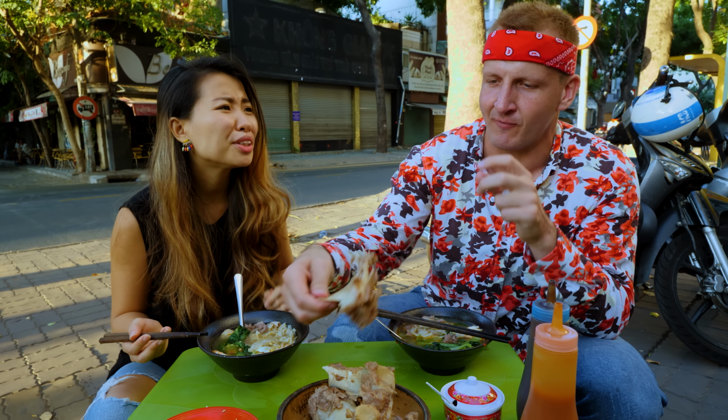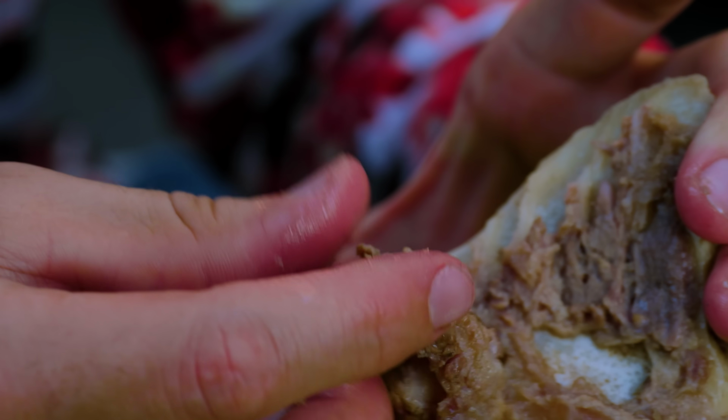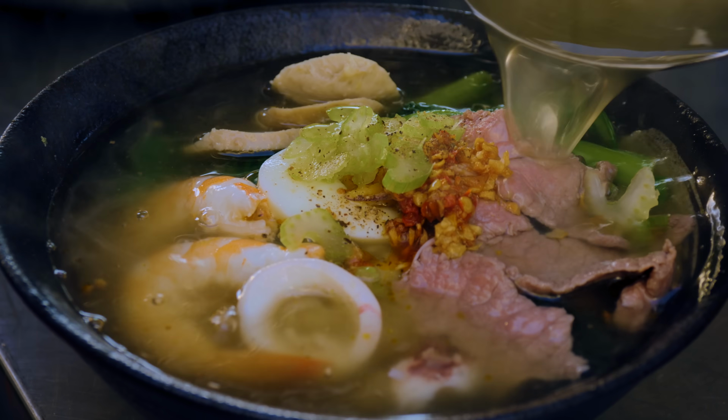Oh, it's so soft and so fatty. Ooh, and so gelatinous. You can see if you look closely, all of the collagen, all of the fat has really rendered down and become one with the broth that we're sipping on right now.